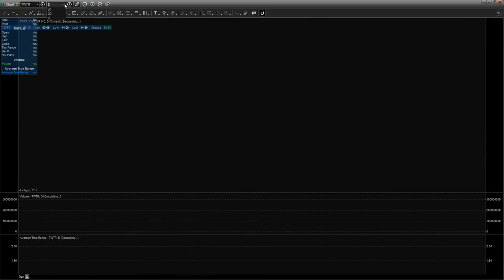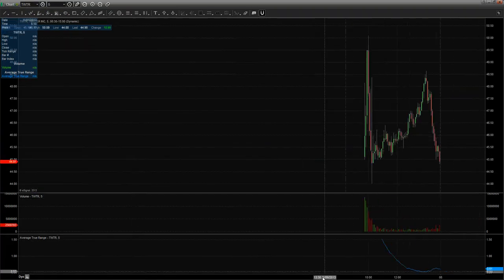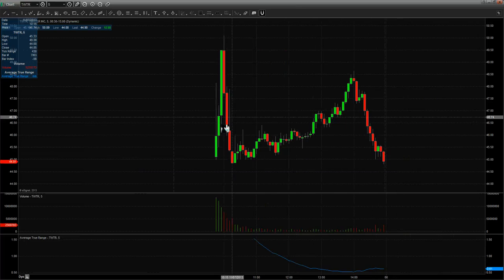TWTR, told you guys yesterday you could watch me trade it. I took a few stabs at this. Had a few losses before finally getting the big winner. We had a price target of 50. The high of the day was 50.09. I actually sold my last shares at 49.19 because we were in down here on the break. But TWTR was a good trade for us.